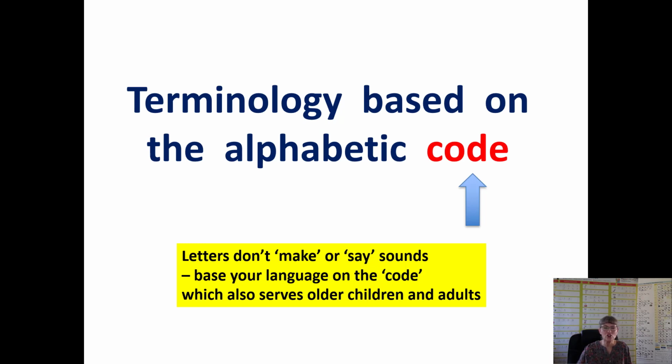So basically speaking, I promote terminology based on the alphabetic code using the language of the code, because letters don't make a sound or say a sound, and they are code for the sounds. And when you start off with that kind of language, it serves older children and adults as well. And it is what it is, and it's actually quite fun saying to children, right, we're going to learn this code.